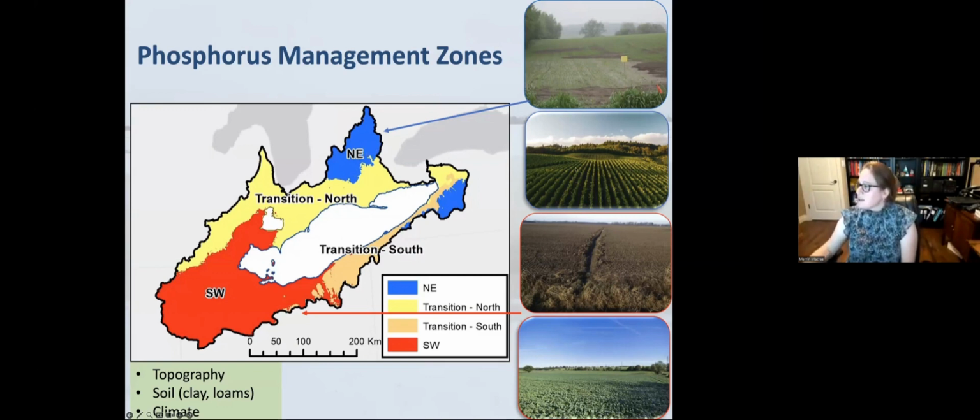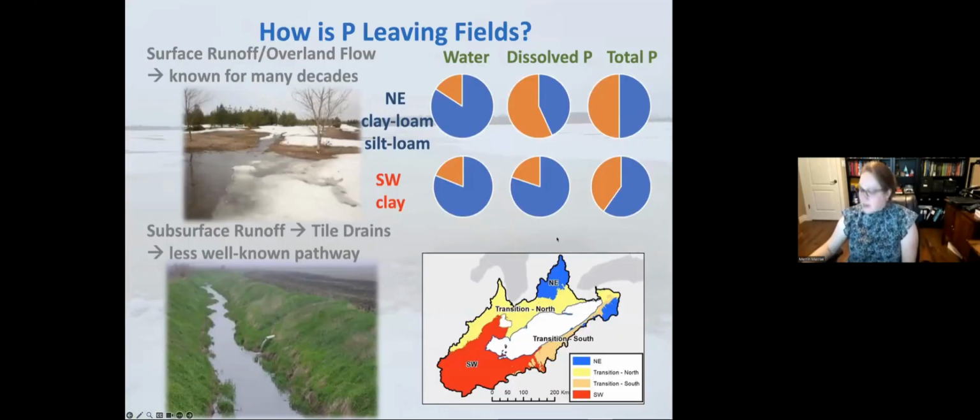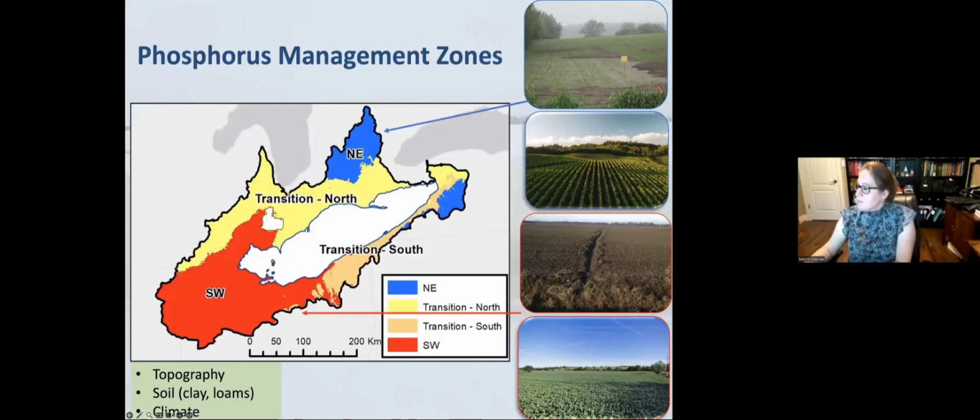So this is some examples of what it might look like in the upper Thames or the central and upper Grand River watersheds. Whereas this is something that you might see towards the southwestern end, in southwestern Ontario and northwestern Ohio. So you can really see a difference in that landscape and also those climate characteristics.